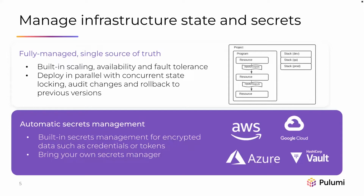Pulumi ensures that secrets are encrypted deeply, so any secrets supplied during the construction of resources, input or output properties, remain encrypted. So this might happen, for example, if you provision a cloud managed database, such as Aurora MySQL, or a SaaS service token for your serverless function. And so in the construction of these resources, these secrets are encrypted.